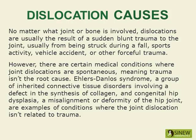No matter what joint or bone is involved, dislocations are usually the result of a sudden blunt trauma to the joint, usually from being struck during a fall, sports activity, vehicle accidents, or other forceful trauma. However, there are certain medical conditions where joint dislocations are spontaneous, meaning trauma isn't the root cause. Ehlers-Danlos syndrome, a group of inherited connective tissue disorders involving a defect in the synthesis of collagen, and congenital hip dysplasia, a misalignment or deformity of the hip joint, are examples of conditions where the joint dislocation isn't related to trauma.